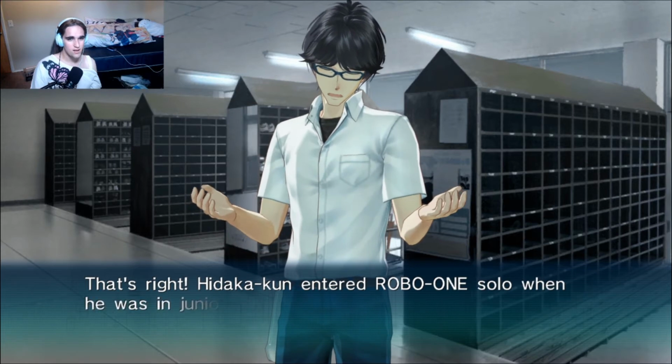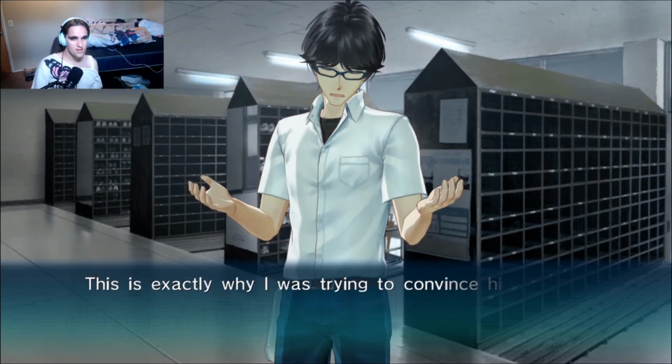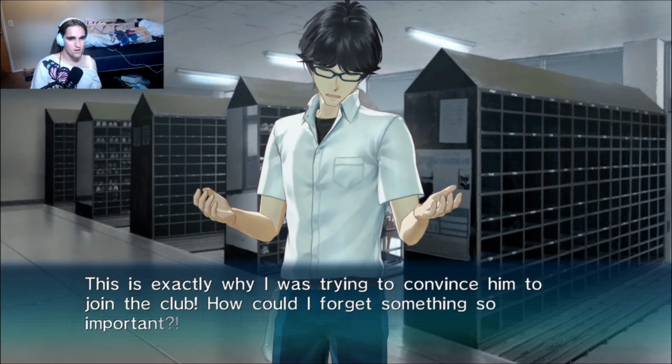That's right, Hidaka-kun entered Robo-1 solo when he was in junior high and made it to 3rd place. This is exactly why I was trying to convince him to join the club. How could I forget something so important?